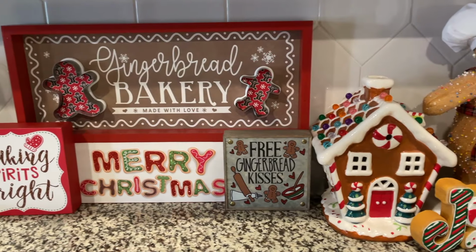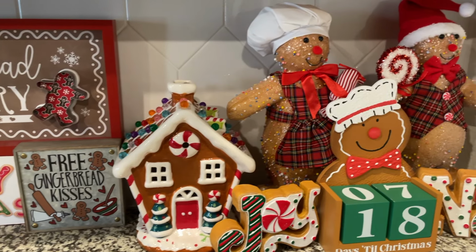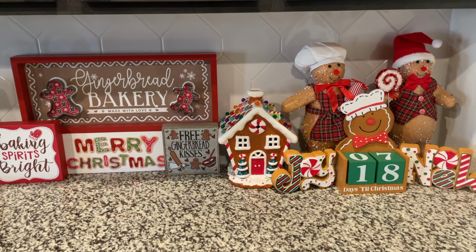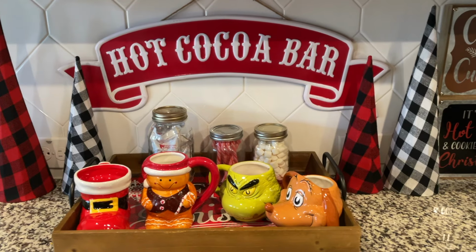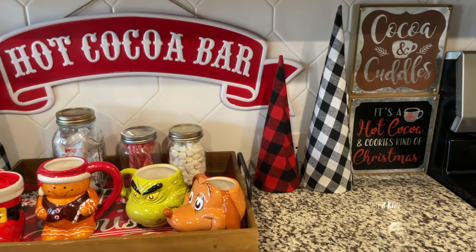The kitchen decor is also pretty much the same. I may have rearranged and added a couple things, but all of the gingerbread decor is from Hobby Lobby. We decided to decorate both countertops this year, so the hot chocolate station is a new addition. It's small, but it's cute, and all of the decor, including the mugs, are from, you guessed it, Hobby Lobby.